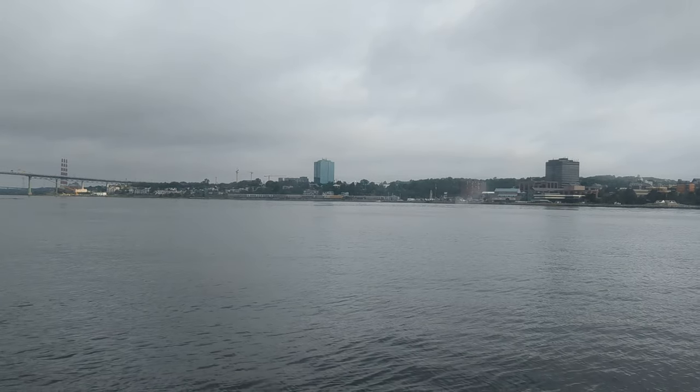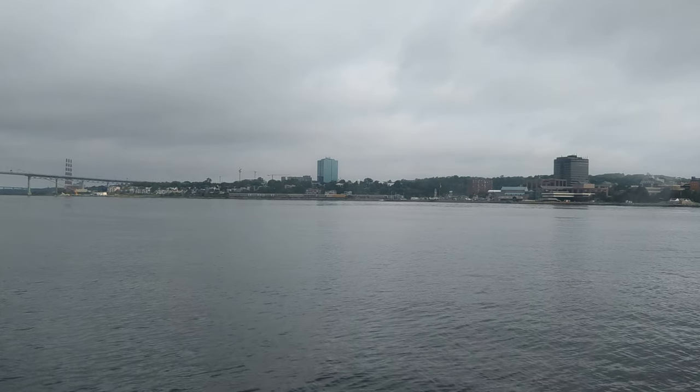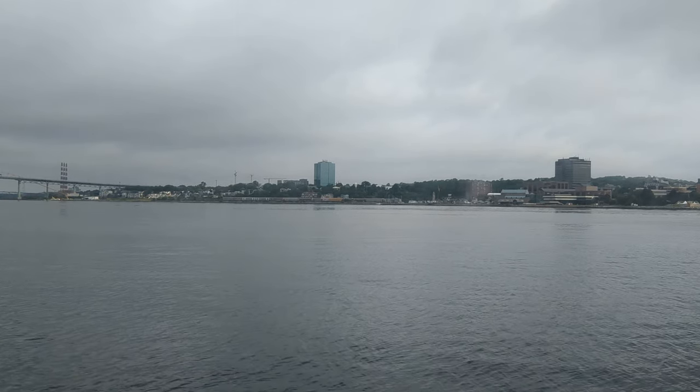I see a bright light over there on top of something. I don't know what that is. Right over there, can you see it? Not sure what that is, never saw it before. It's up by the little park area there, just before you get to the glass building there.